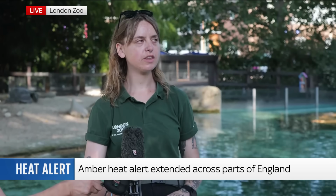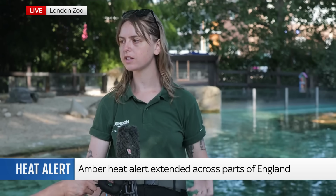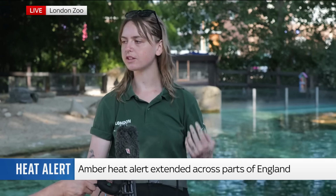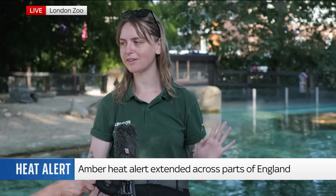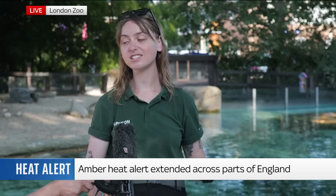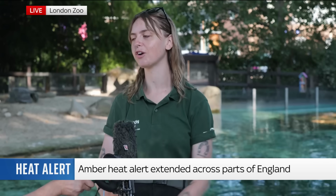So we do a few different things. So we've got lots of fans dotted throughout the beach. We'll have a misting system as well that helps to kind of have a sea breeze for them as well. But we also do things like hosing down the beach. They love a sprinkler. They love anything like that. And also ice lollies is a really nice way to encourage them with some enrichment, get them pecking at something in the water and encouraging them into it.